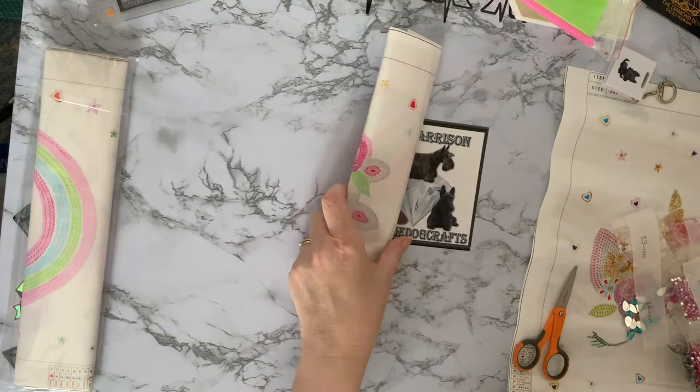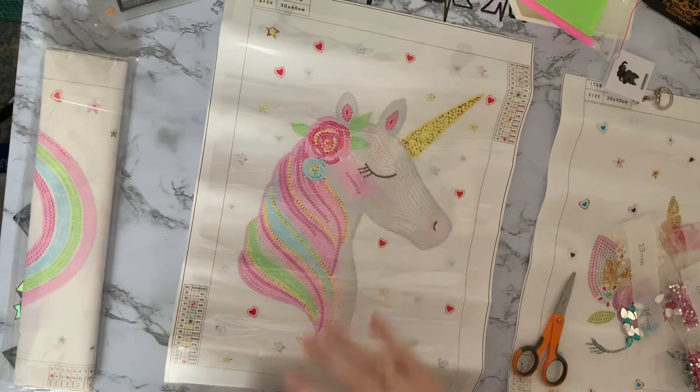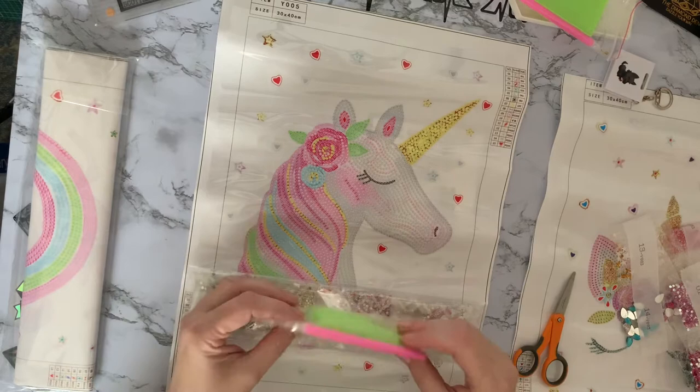Okay. And then this one. Oh, look. This is the dinosaur. Look. Dinosaur? Liz, what are you thinking? This is the unicorn. Look at this. It's dinosaur. Going Barley. So again, just your basic toolkit, the same as the other one.